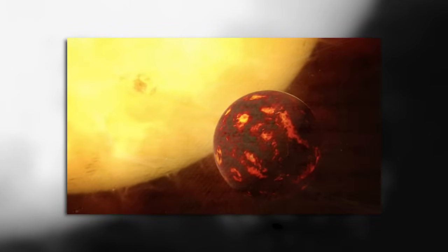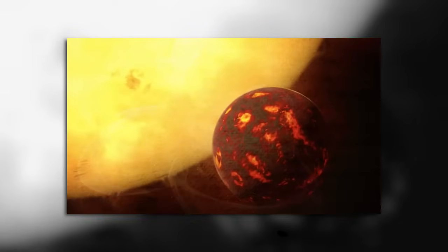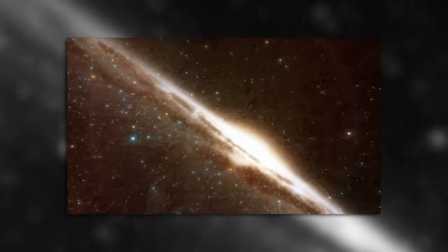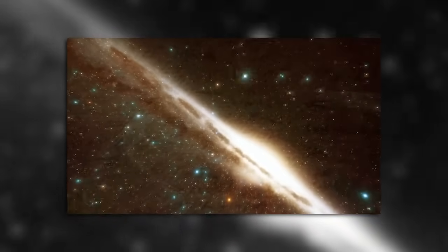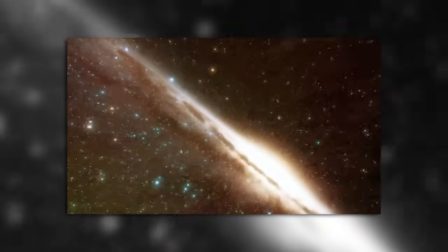If that doesn't make mining operations seem near impossible, the orbit of the planet around its sun takes less than 18 hours to complete. This means that an entire year on 55 Cancri E is less than a single day on Earth, making landing and launching to and from the planet nearly impossible to maintain. So what do you make of these interesting space discoveries?